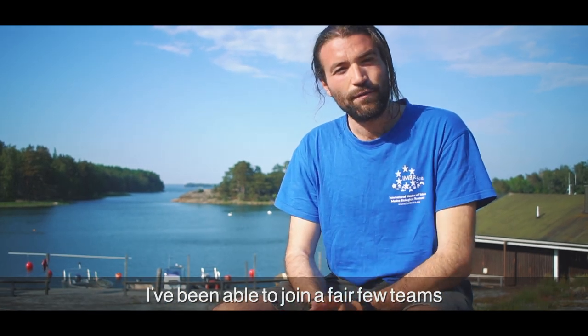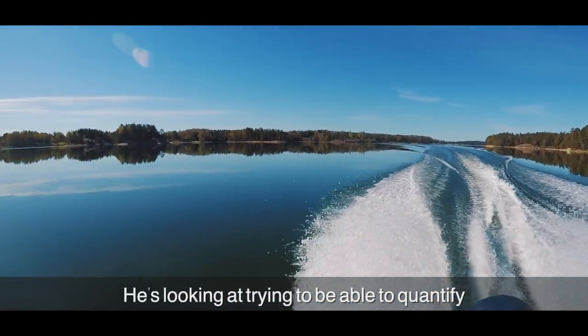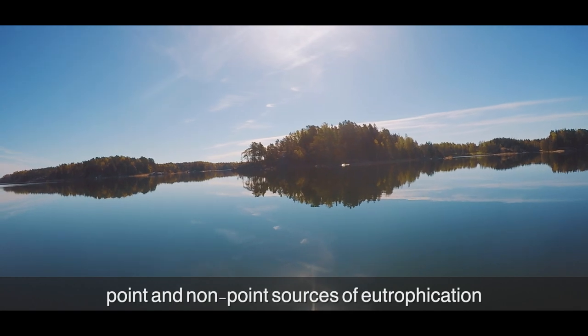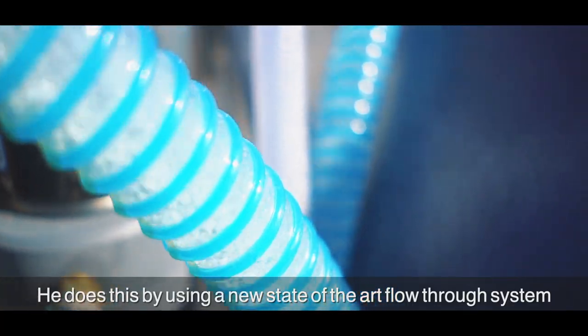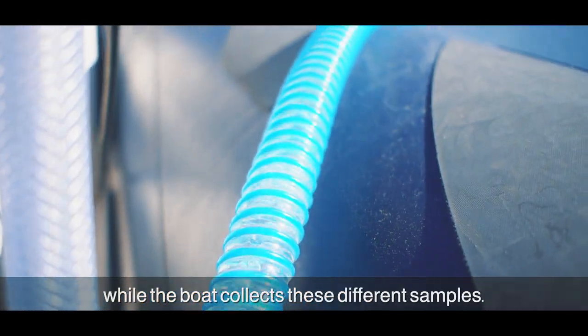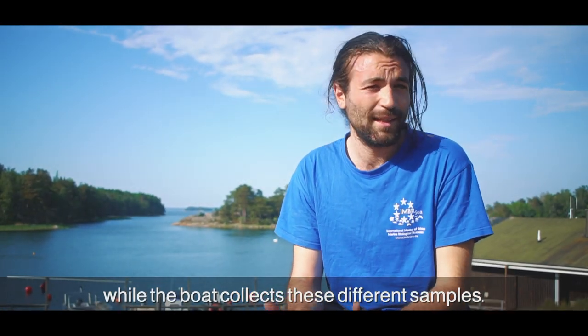I've been able to join a fair few teams, and one of the teams is with Matthias. He's looking at trying to quantify point and non-point sources of eutrophication in the archipelago. He does this by using a new state-of-the-art flow-through system that enables him to keep the boat at a constant 20 knots while the boat collects these different samples.